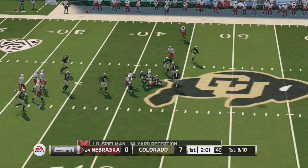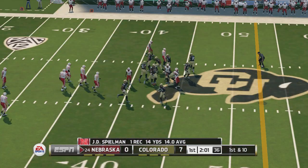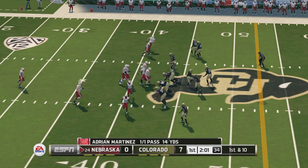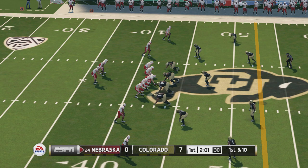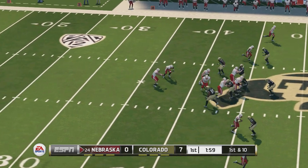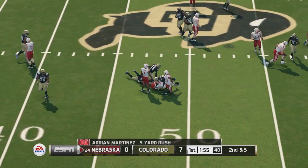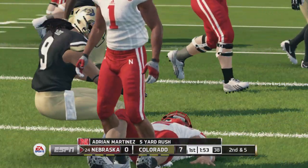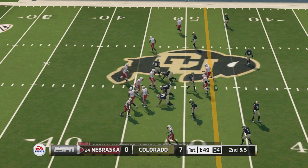Completes it across the middle, and he's taken down at the 42-yard line. When you can move the ball downfield in big chunks like that, you've got the defense right where you want him. After a decent pickup, that's a gain of 5 on the play. That brings it to second and 5.